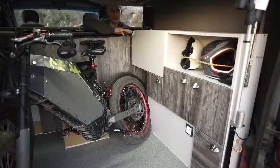Because the bed is so low, it would be very difficult to load and unload these e-bikes. That's why we built this. Margaret, press the magic switch. Convenient. Fun fact, this is the space that is only accessible when the bed is up. And you'll never know where the magic button is.